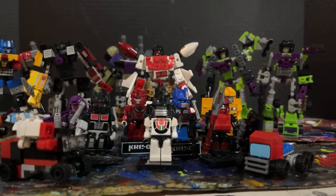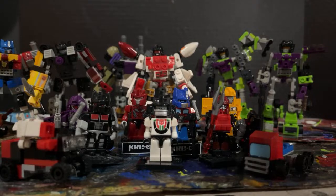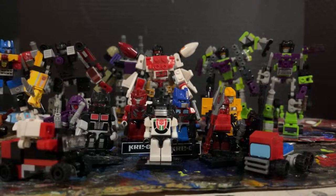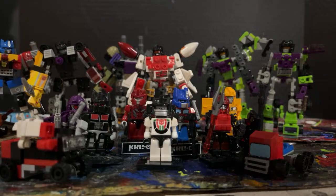How many figures have I bought in the last 2 months? Definitely too many. I'm going to be honest, it's got to be a sad number, like 20 or something. Yeah, it's bad. But I stick to basically just Studio Series and the few Legacy figures that they put out that I actually like. I don't do a lot of 86.